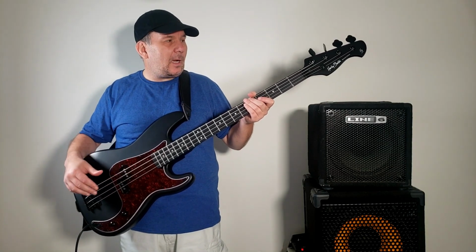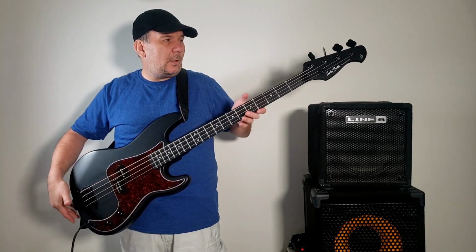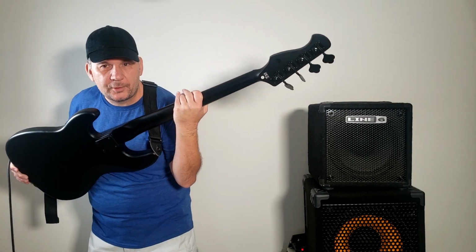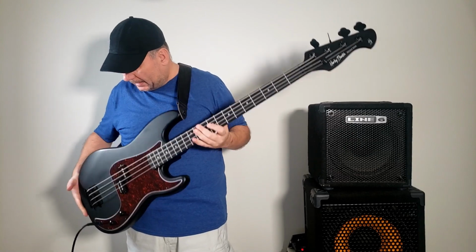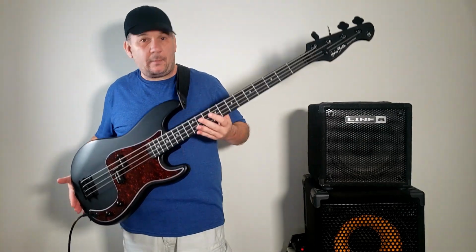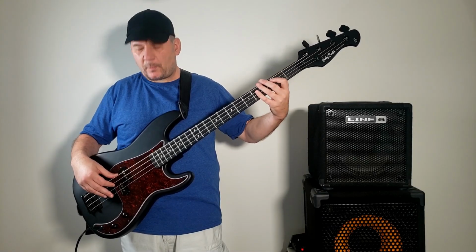We'll see. The tuners are serviceable. I don't have any issues with them. They are your standard Fender precision bass, jazz bass style open back tuners. And like I said, it's nice and light and comfortable. It's everything you would want in an affordable precision bass. Well, enough talking. Let me let you hear what this thing sounds like.